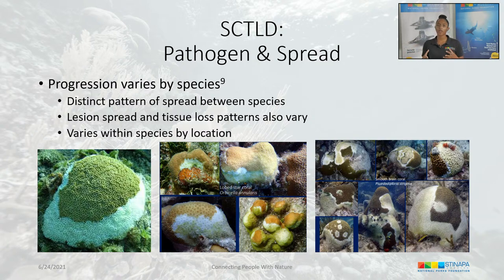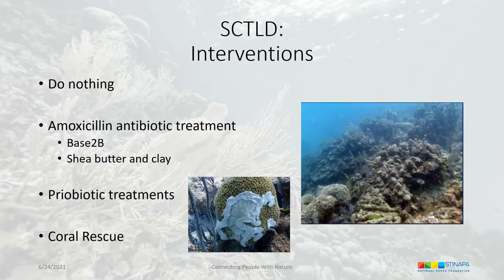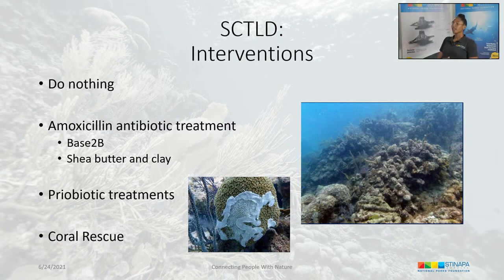And we don't know enough yet to be able to differentiate which factors are playing a larger role. So imagine you get this disease on your reef. You have a couple of options. What do you do about it? The first option is to do nothing. It's not one we talk about often, but it is an option.